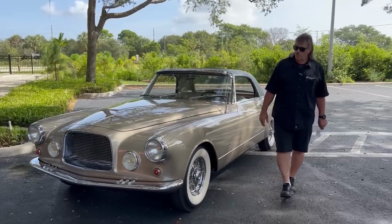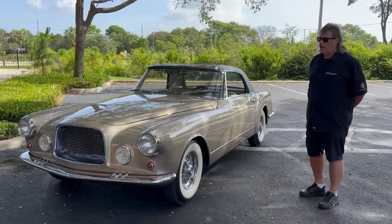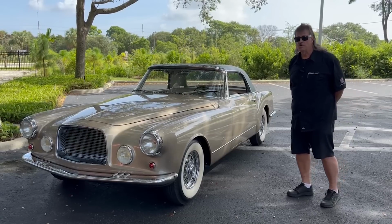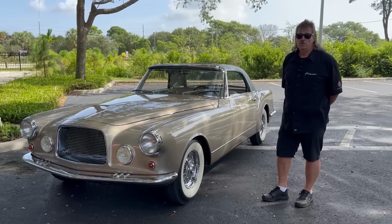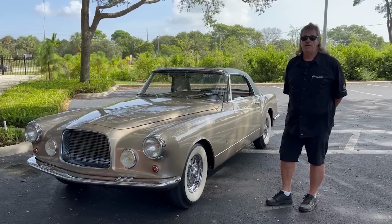Now, what's a Chrysler Boano? Well, this is a one-off personal luxury car. In 1956, a gentleman in Italy who was an industrialist, his name was Gianni Agnelli, he went to Mario Boano. Now, Mario Boano was the former head of Ghia.